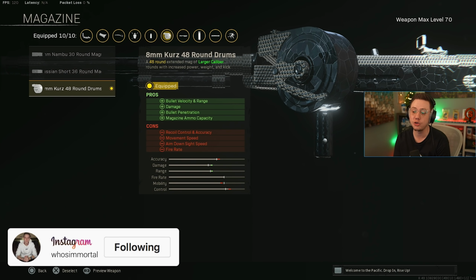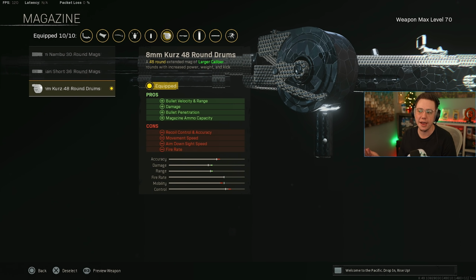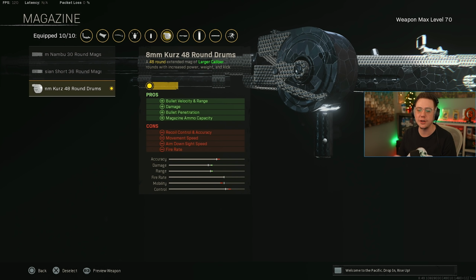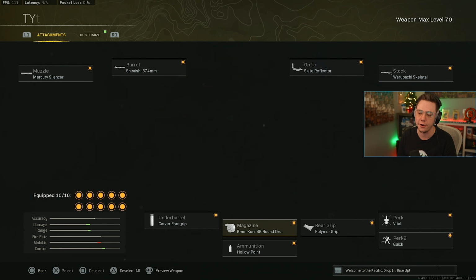I go for the 48 round drums here, damage increasing. You just need that larger magazine. It's practical, way more practical than the 36 round here. Even though both of these are damage increasing, I feel like the Kurz is just the better option.